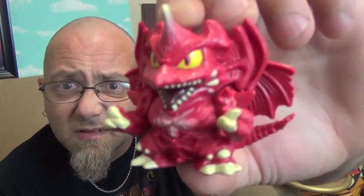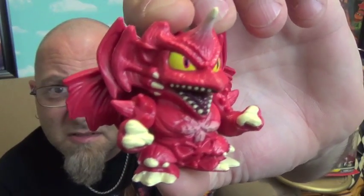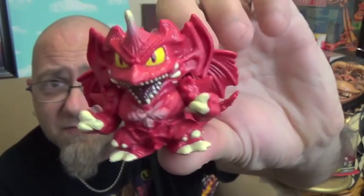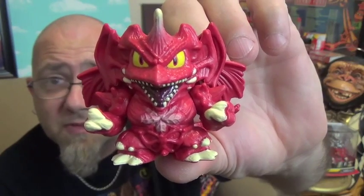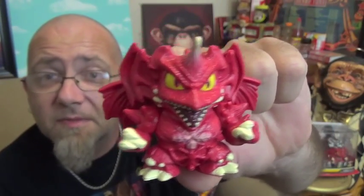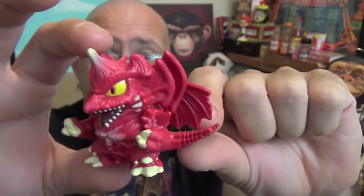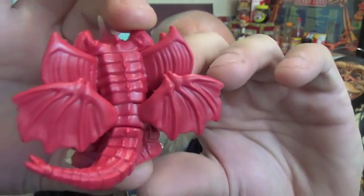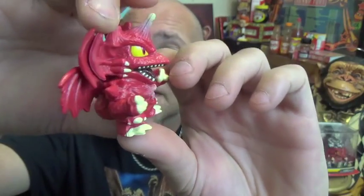We'll start off with Destroyer. So there you go. Very detailed, very cute little characters. Originally got the set for my son and just fell in love with them myself. I had to get a set for me too. So there he is. Check him out. Got his wings spread. Flip him around so you can see the backside. Yeah, real nice. Excellent job done on these guys.